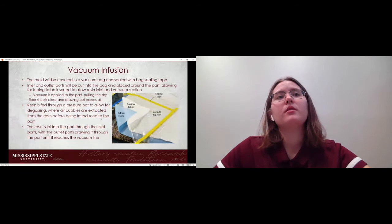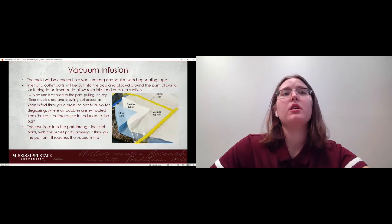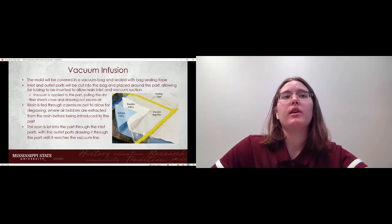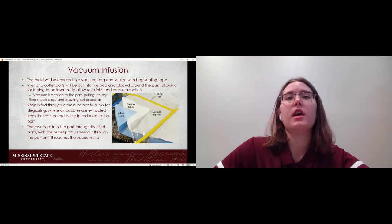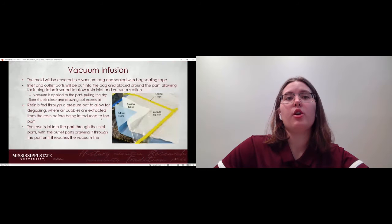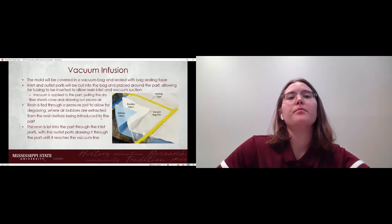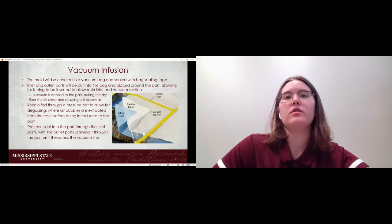So for vacuum infusion, the mold and carbon fibers will be covered in a vacuum bag with bag sealing tape. Inlet and outlet ports will be cut into the bag and placed around the part, which will allow for tubing to be inserted to allow both resin inlet and outlet and vacuum suction to be applied. When vacuum is applied to the part, this will pull the dry fiber sheets close and draw out excess air, so you'll have less potential air bubbles in the part. The resin is fed through a pressure pot to allow for degassing, where air bubbles will be extracted from the resin as well before being reintroduced back into the fibers. And then resin will be let into the part through inlet ports, where outlet ports will be drawing it throughout the part until it reaches the vacuum line.